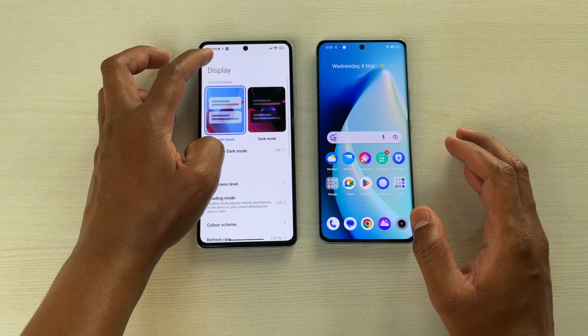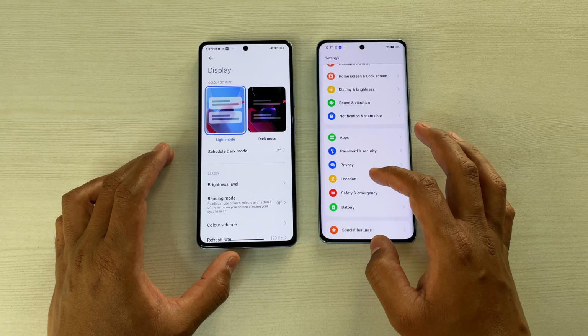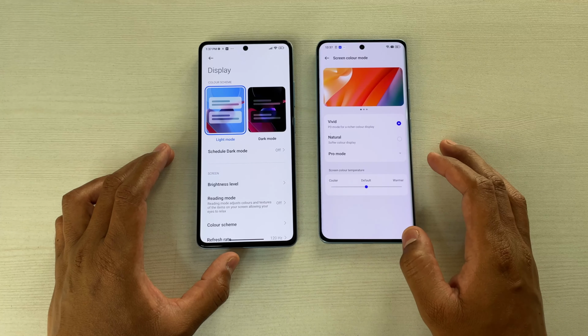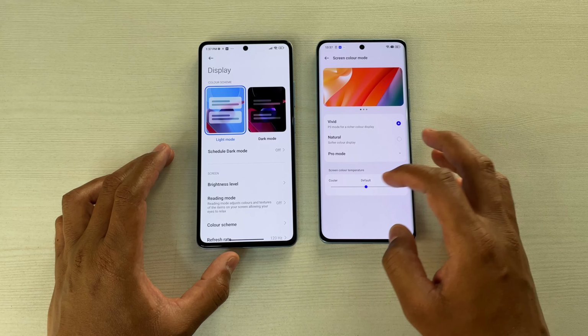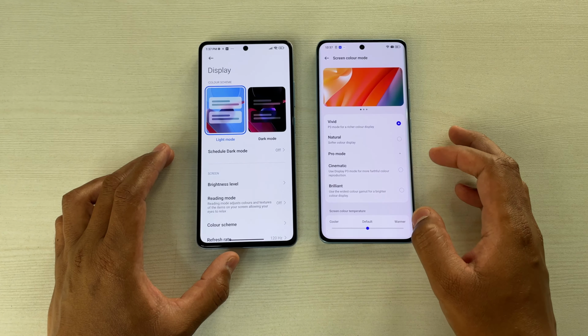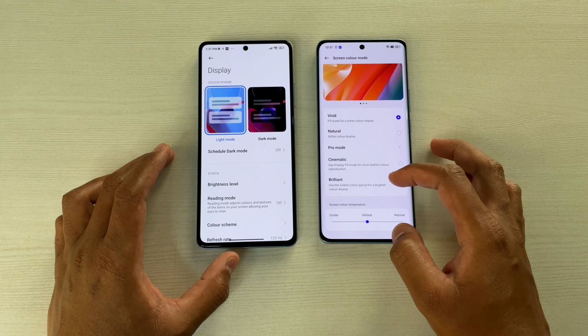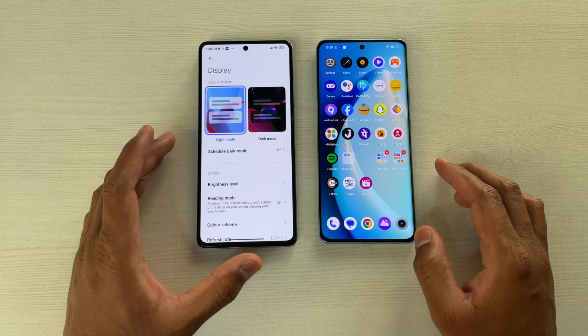On this Realme 10 Pro Plus, we do get some additional things. Let me show you this. If you go to display here, then screen color mode. Here as well, I have kept it at vivid. Then you have these pro modes. Here you can select these modes, cinematic, brilliant. Further, if you scroll down, you have video HDR boost and video color boost. Whether it is going to make any difference, we'll see while playing the videos on these two displays. But yes, you have more options on this Realme 10 Pro Plus.